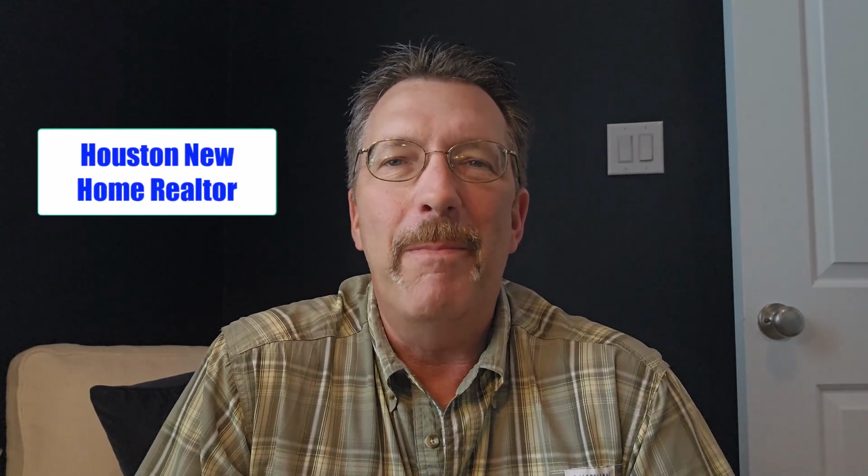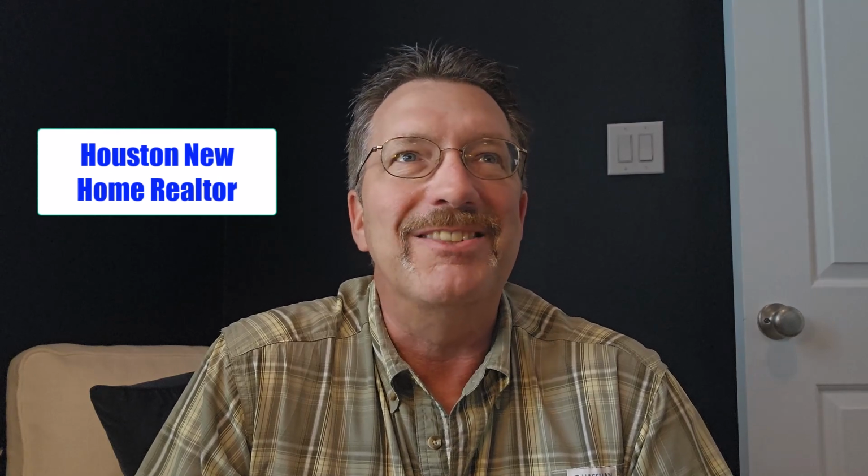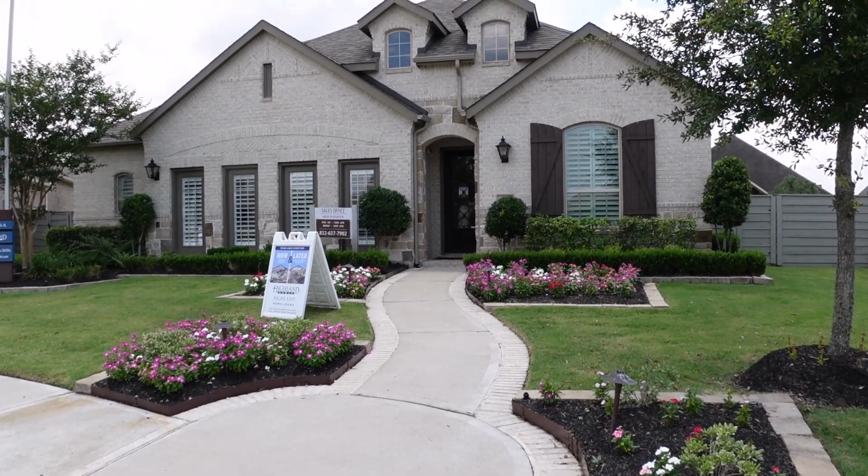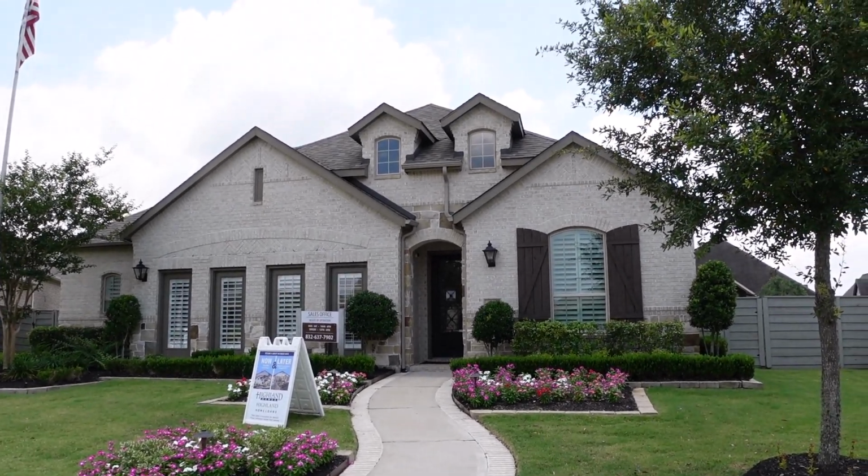We're back out at Pomona, and today we're going to be looking at this Davenport plan. It's a Highland home. I've already walked through it just a little bit, but we'll definitely go into detail.